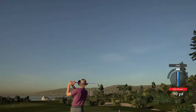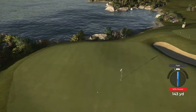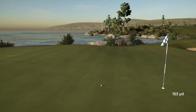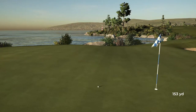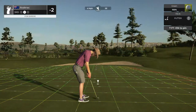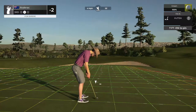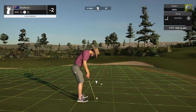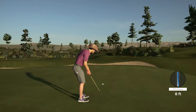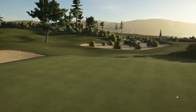Oh, fast again on the swing. Was that going to come back around towards the hole? Come on. Sure, there was a little slope there. Tapping down birdies all day, baby. Hell yeah. Let's keep rolling with this.